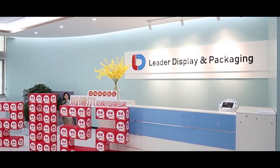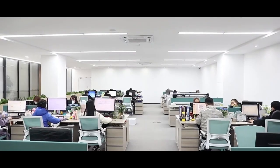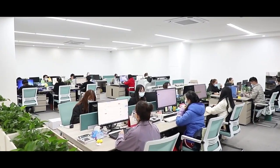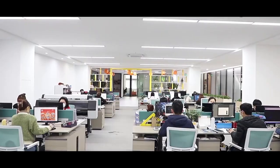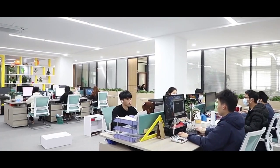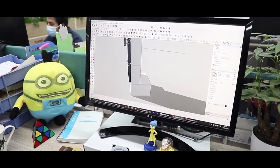Shunjun Leader Display Products Limited has been at the forefront of the design, prototyping, and supply of point-of-sale (POS) display products and packaging boxes for over 10 years. Our associated manufacturing plant has the perfect equipment, which in turn saves our clients money. We provide a high quality of service in all areas, from start to supply.